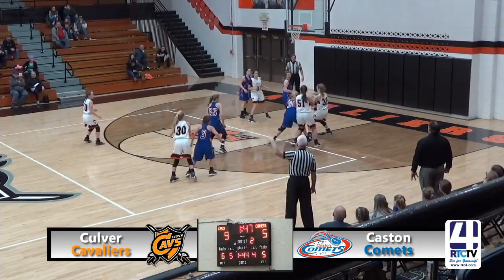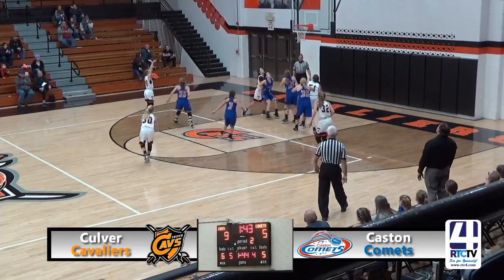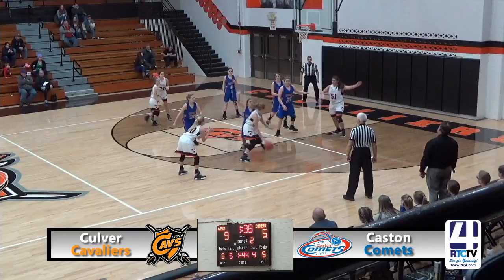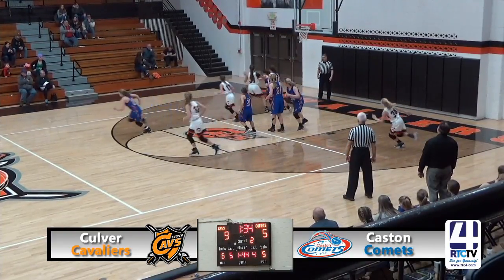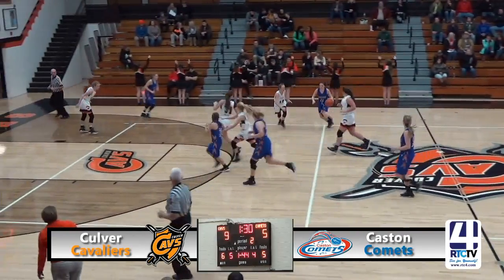He's going to pop it up for another three, and it's off the mark. Going to get on that rebound, send it back out for a long two. Two, and it's off the mark. Caston's Aubrey Degg trying desperately for that rebound. Just goes over her fingertips. Holtz gets this rebound, though. Brings it back into Comets court.